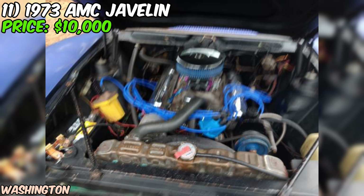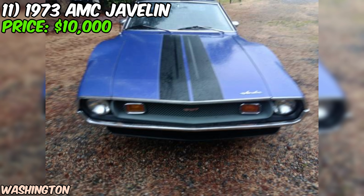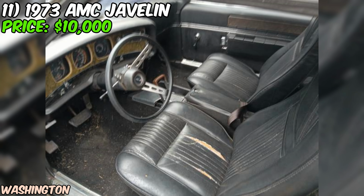First off, let's talk about what makes this Javelin so special. Under the hood, you'll find a beastly 401 cubic inch engine built by none other than the legendary Koch brothers. For those who don't know, the Koch brothers are famous in the AMC world for building some of the most powerful and reliable engines out there. So, you know this Javelin is packing some serious heat, but the coolness doesn't stop there.